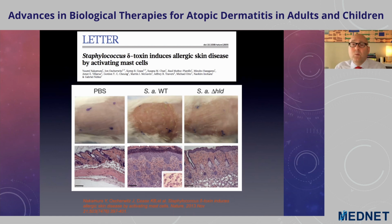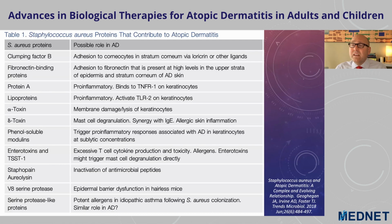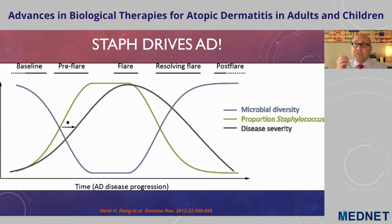Why is staph bad? Well, it does a lot of things that can cause trouble, including releasing factors like delta toxin that can actually drive inflammation and damage the barrier directly. So these are some studies demonstrating that. And that's not all it makes. It's not just delta toxin. There's also alpha toxin, which damages cell membranes. There are things like enterotoxins, protein A, fibronectin binding proteins, clumping factor B. So staph is a bad actor on the skin, causing a lot of trouble. And that's why I think there's so much push to understand it.